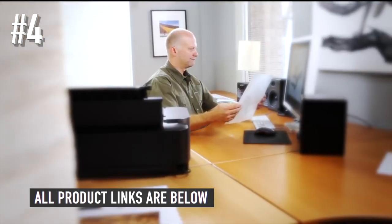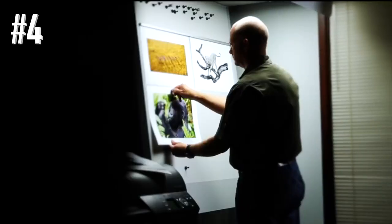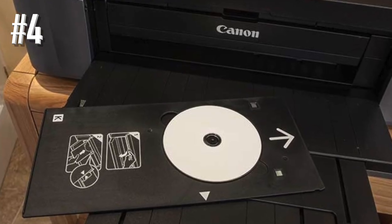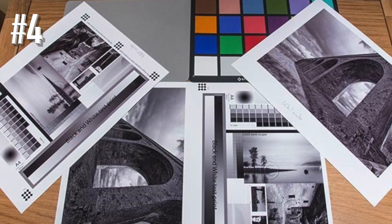The printer uses Canon's Chroma Life 100 Plus inks. These, as per Canon, are rated to last for 100 years. Although there is no way to check the authenticity of this claim, it is safe to assume that the quality is very good.